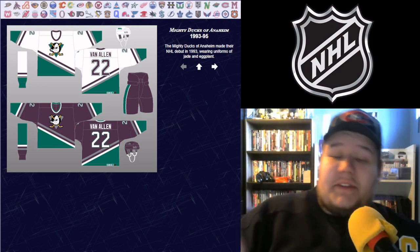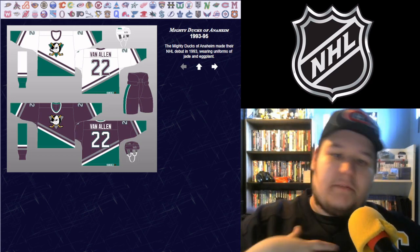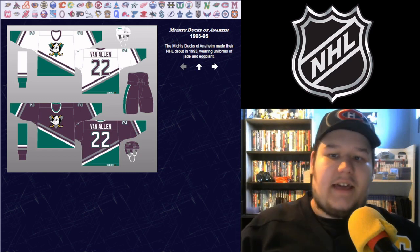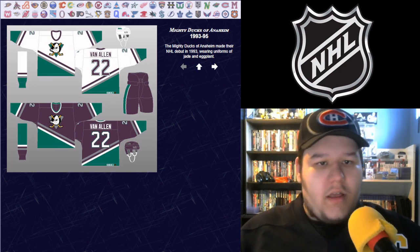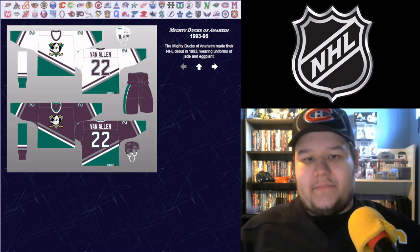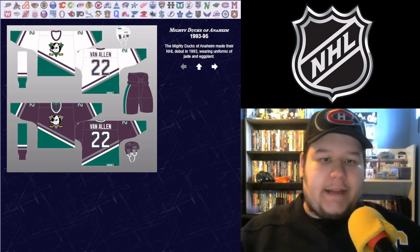The white jersey even looks really good with how the duck mask logo looks on it. I love the coloring and the styling of the letters. I think it looks really sleek, really cool, and it's just overall a pretty good jersey. I don't know if you guys could just see that right now, but I apologize if you could. But yeah, so that's Anaheim.